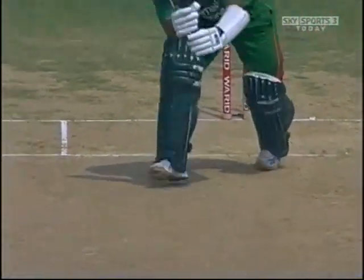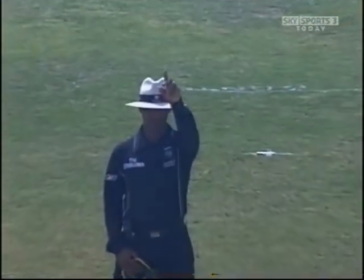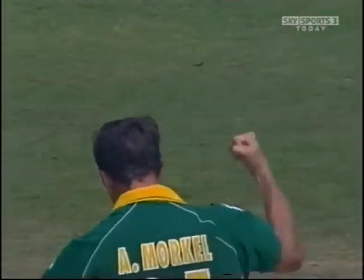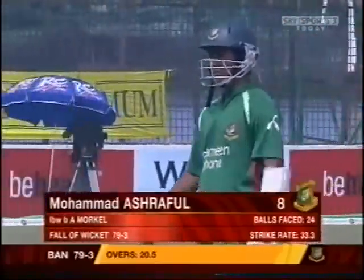Ashraful not happy at all. Let's take a look and find out. Certainly hit him on the pad. Would have clipped leg stump for me. That was a very good decision. Did not hit any part of the bat. It struck Ashraful in front of mid-leg. Had not too much distance to travel, and I think he got the right decision. Morkel strikes. Ashraful gone for 8. Bangladesh 79 for 3.